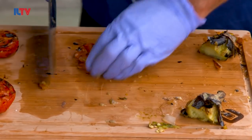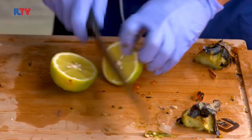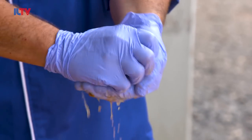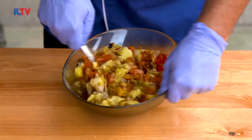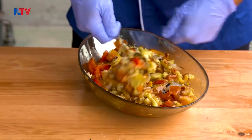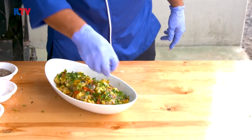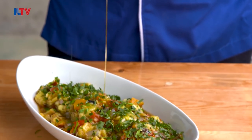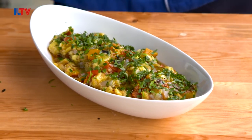So we've got all our vegetables in, with a nice lemon we picked. Just going to squeeze it in. Of course, Ankava's olive oil. We mix it all together. Let this lemon juice sink into the vegetables. Olive oil. And just a dash of black pepper.